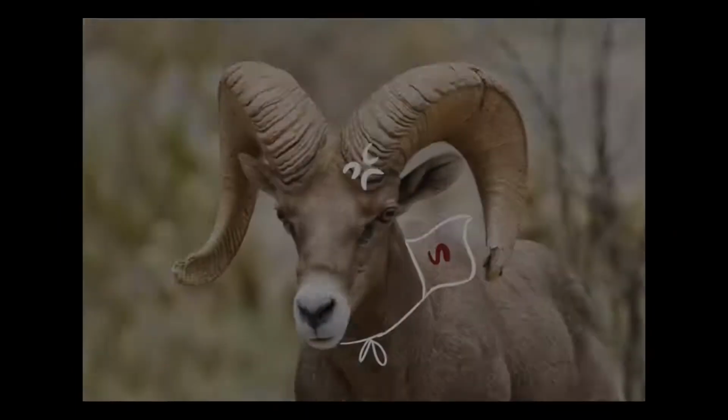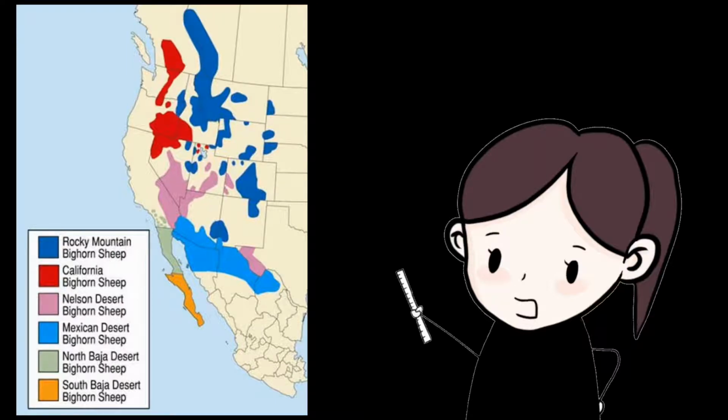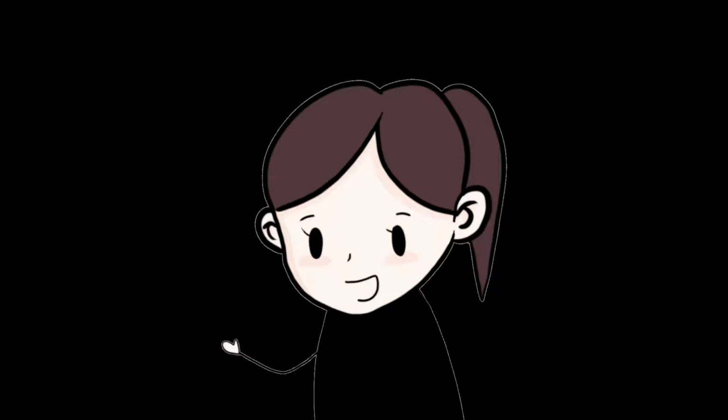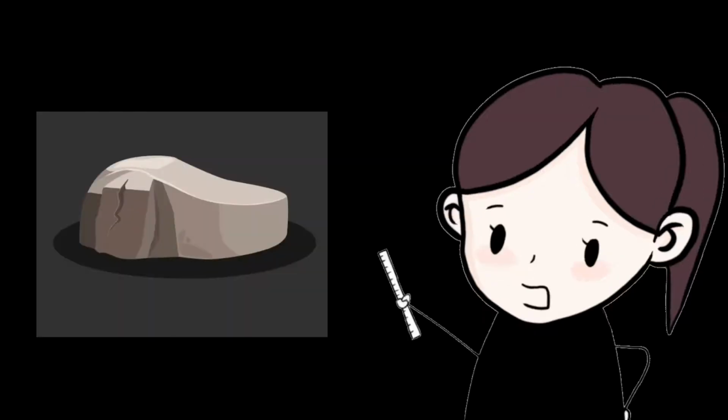Next up is the mighty desert bighorn. Bighorns inhabit a vast range from the Rocky Mountains in Canada down to the deserts of the American Southwest. They are a relative of goats and have split hooves and rough hoof bottoms for natural grip, which I thought was a good characteristic for running and walking on rough terrain. These attributes, along with keen vision, help them move easily about rocky, rugged mountain terrain.